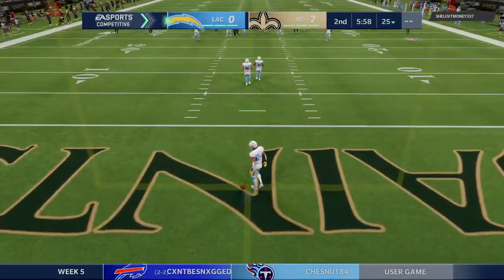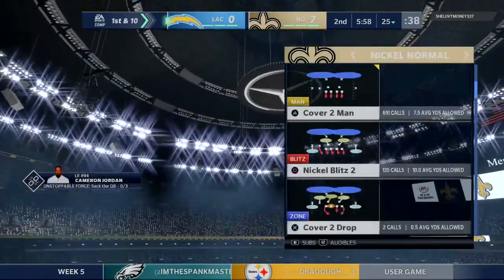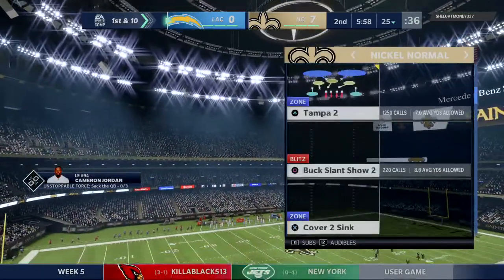Taken in the end zone. And it'll come out to the 25 as he will not attempt to return. 25-yard line.